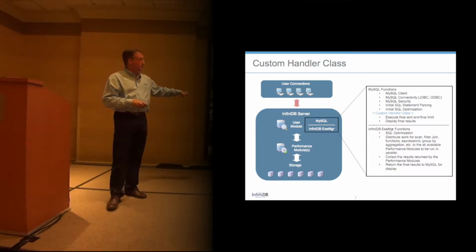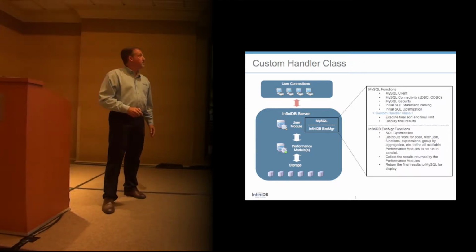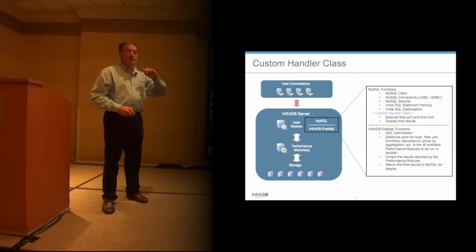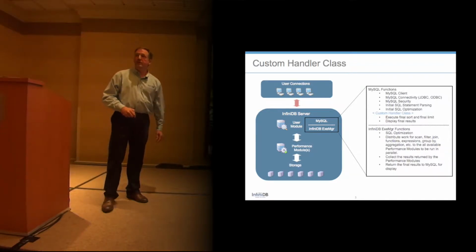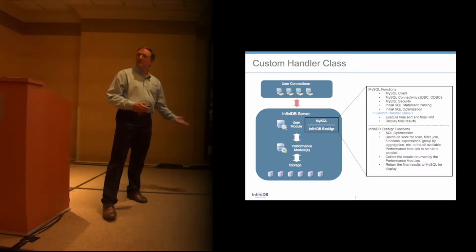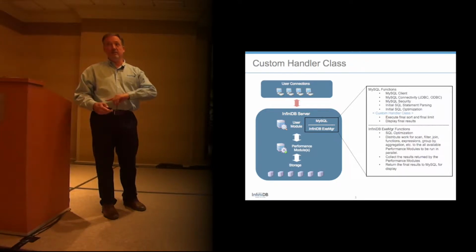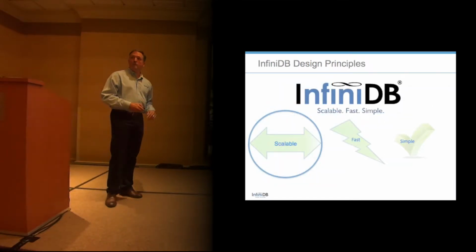So just to give a sense, and then we'll talk about the performance module. That's our distributed layer as well. But just to give a sense of where we fit in the MySQL stack. It's very familiar syntax in terms of create table engine equals InfiniDB. One of the things that's different, though, is we don't support indexes. We don't support partitioning. We do partitioning internally, but we don't support partition syntax. So those things don't show up in our engine.